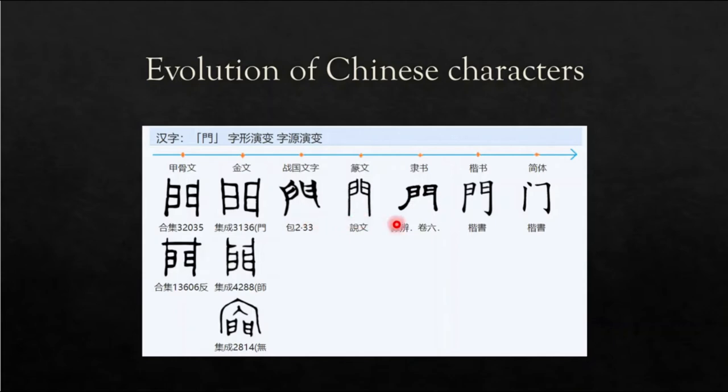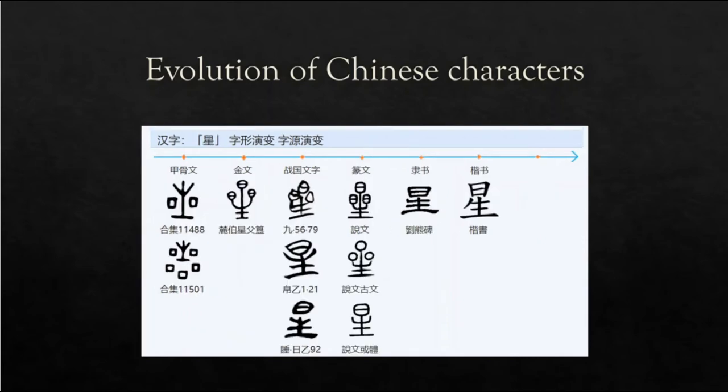So this character, I don't know whether you can identify from the shape, means the door, the gate. You can see it's like a gate opening. Here is another example. This is the meaning of star in the sky. So again, we have the evolution of this particular character.